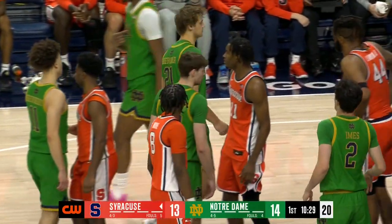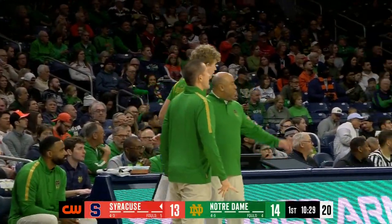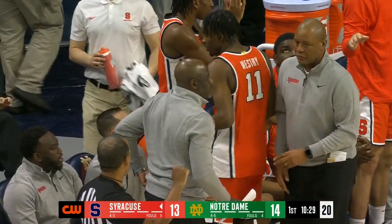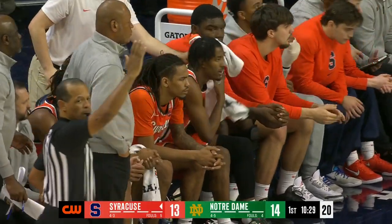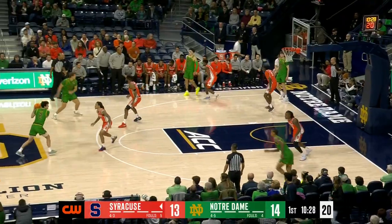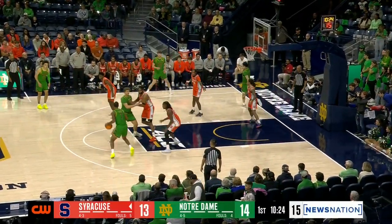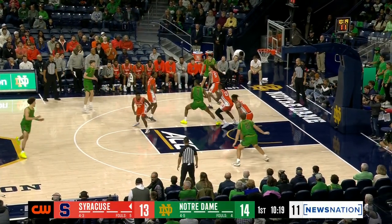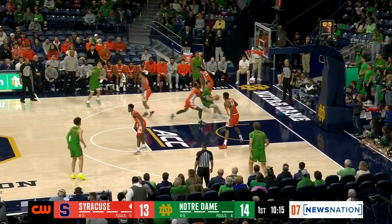Substitutions for the Irish. Chebahar comes in. Jai comes out. Westry in briefly. He's coming off an injury that kept him out for the entire season last year for the Orange. Played his first game on Tuesday at Tennessee. He's on the bench now. This is Davis. Inside of 10 on the shot clock.